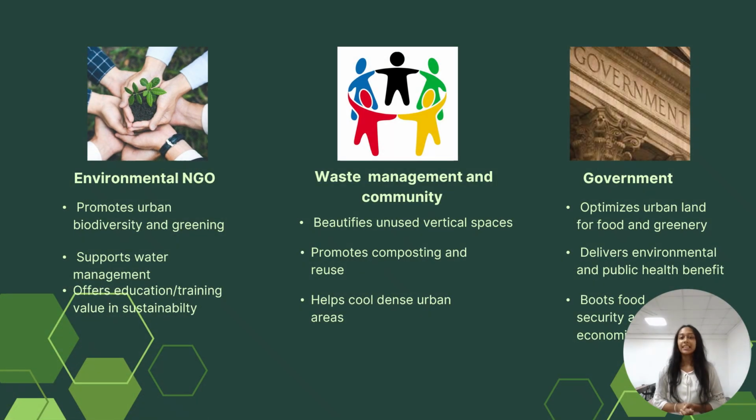Environmental NGOs can promote urban biodiversity. They support rainwater management and better resource use. These gardens also serve as tools for sustainability education and training. When talking about waste management and the community, microgardens beautify unused vertical spaces in cities, encourage composting and reuse of organic waste, and also help to improve living conditions.